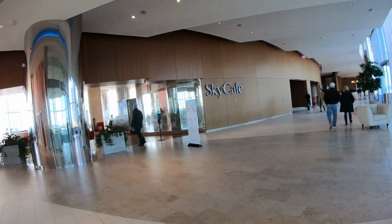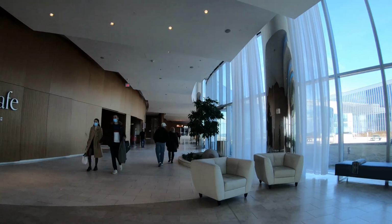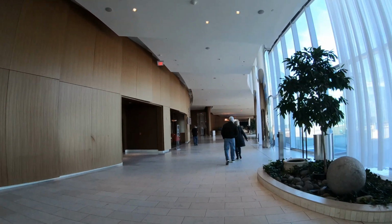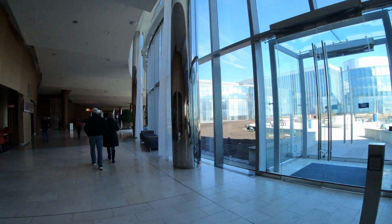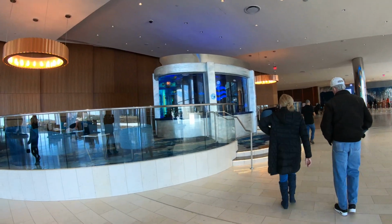On the left-hand side, we have the Sky Cafe, known for its cocktails overlooking the ocean and the boardwalk. And right past that on the left is Harper's, which is a destination place to go if you enjoy brunches. It's a bistro with a location and views of the skyline and gardens.